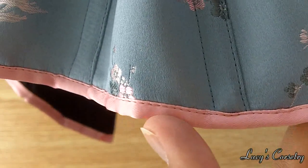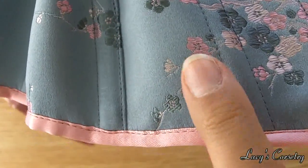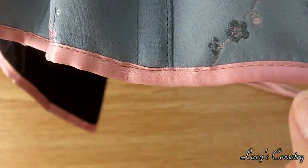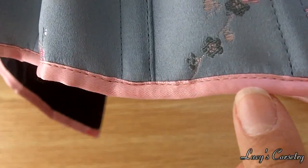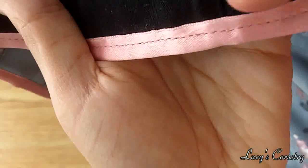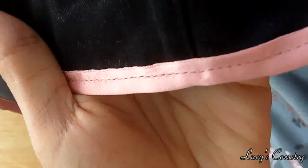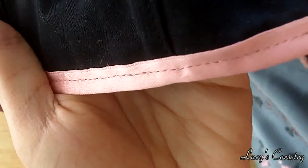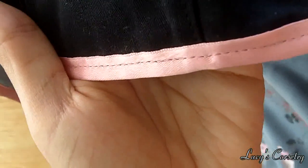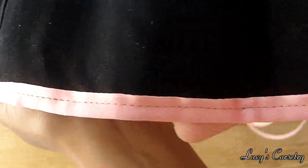The bias tape here is made from a pink satin ribbon that matches the cherry blossoms on the rest of the corset here. It is machine stitched on the outside and on the inside here. Because this is a ribbon and the edges are already finished, it's just basically stitched down and left like that. It's not folded under or anything. And I find this to be fine. It's quite comfortable. It still looks very neat. And there are no garter tabs in this corset, but of course I didn't request any.